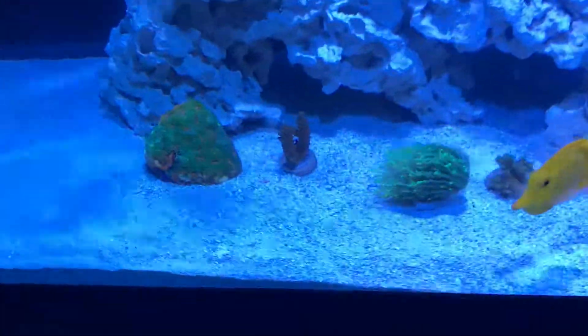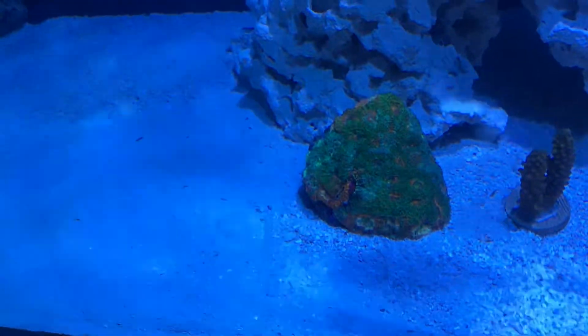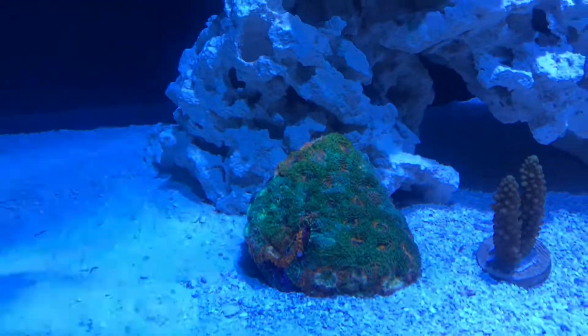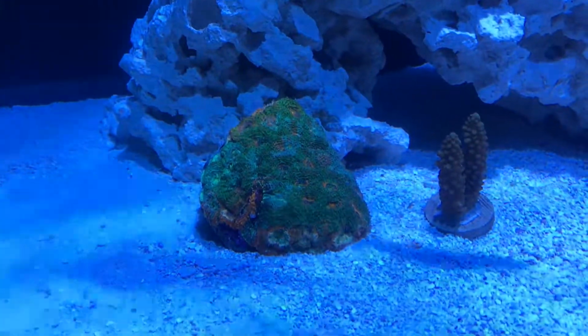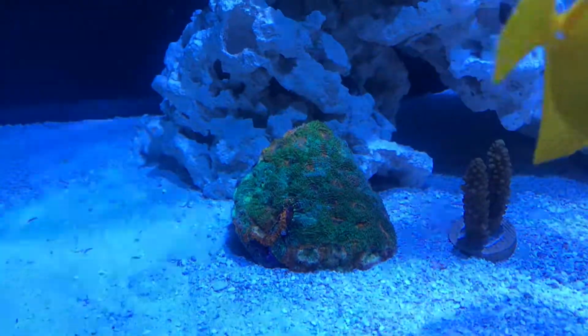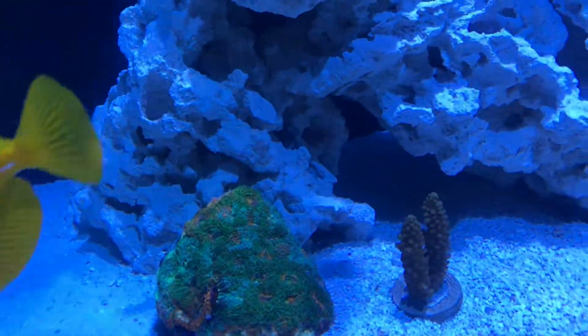And new additions here. I found this A-can here that I absolutely loved. It's green and orange. Can't really tell much of the color here on the camera, but when I saw it, I knew I had to have it. Picked it up yesterday, Black Friday sale with my LFS.